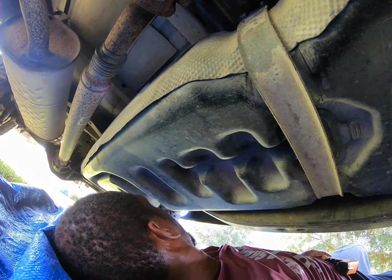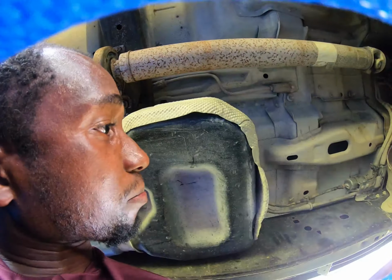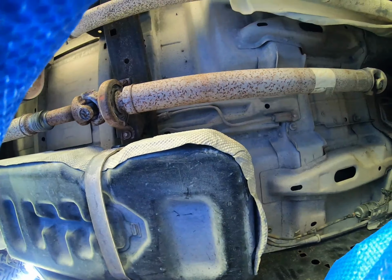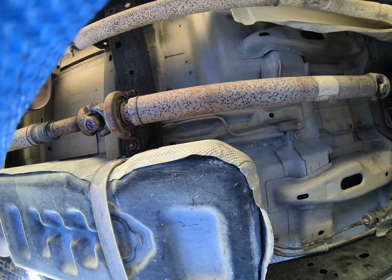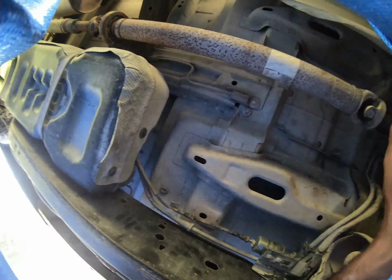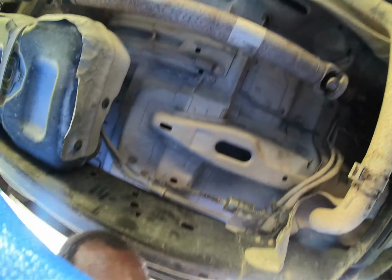I didn't realize how far down I was. Okay, I ain't going to the field. Let me move this tarp. All right, cool. Oh yeah, all systems go.